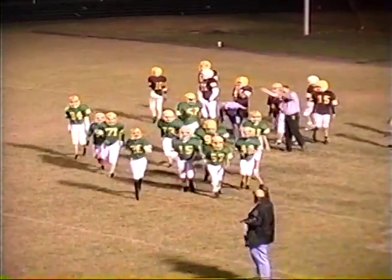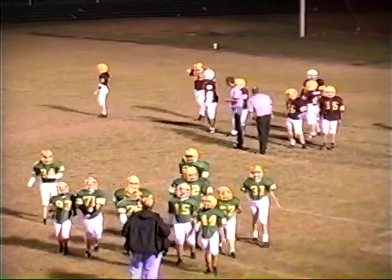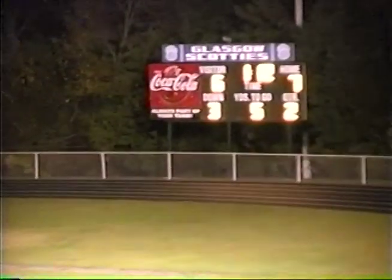And now a timeout going to be taken by the Packers. We'll do the same. 1:12 to go in the first half. 7-6, Packers in front. Back after this on WCLU Sports.